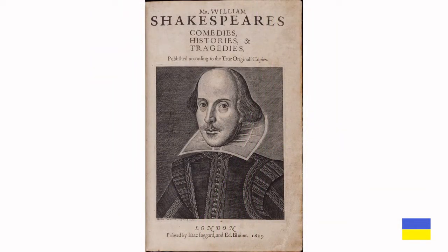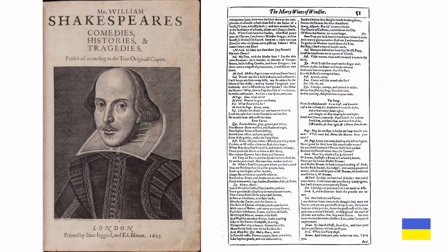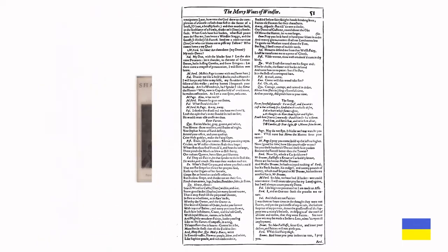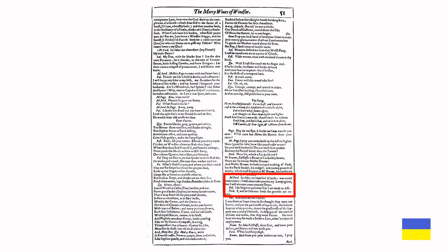It wasn't just the compositor, editor, and printer of the First Folio who provided clues as to the real identity of the playwright. He did so himself in plays such as The Merry Wives of Windsor, and in particular, this page. Page number 59 in the First Folio's comedy section is misnumbered as page 51. That's to draw your attention to this exchange near the bottom of the right-hand column.